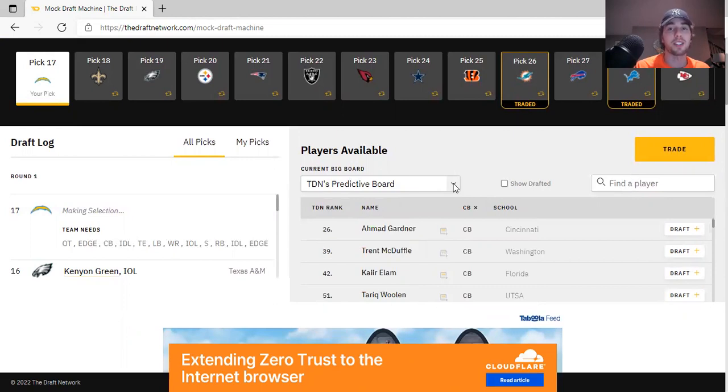They drafted Asante Samuel. He's been an absolute stud for them. And I think if you complement that selection by taking a guy like Ahmad Gardner, that makes a lot of sense to me. You have two really good young corners that can be the foundation for that defense. They already have really nice pieces like Joey Bosa on that side of the ball. However, they can continue to address that. They already have Derwin James as well in that secondary.